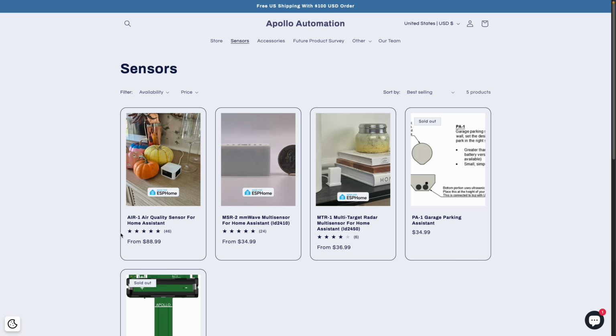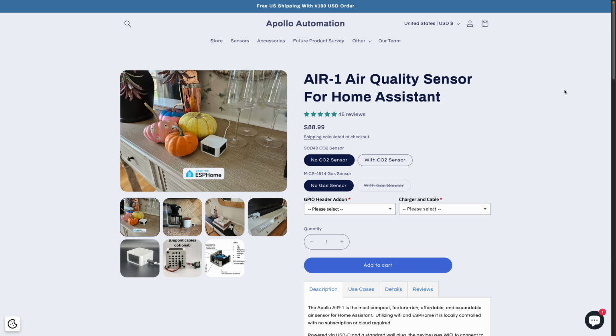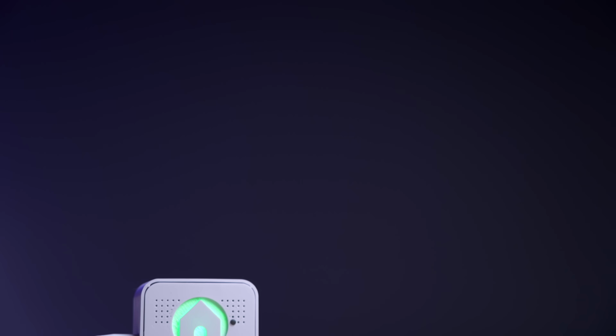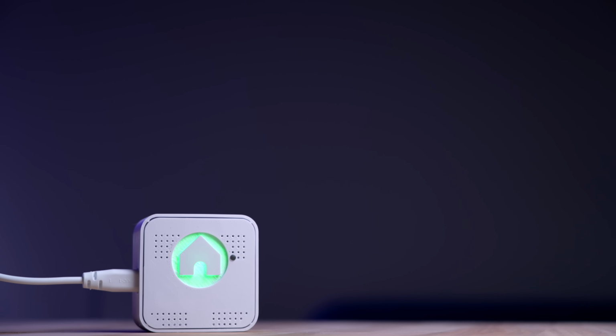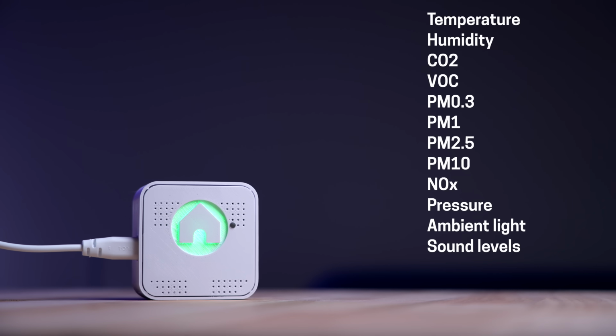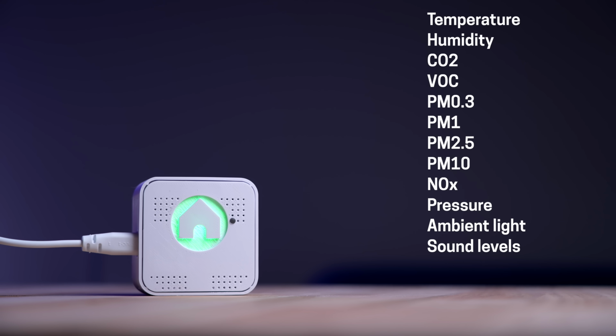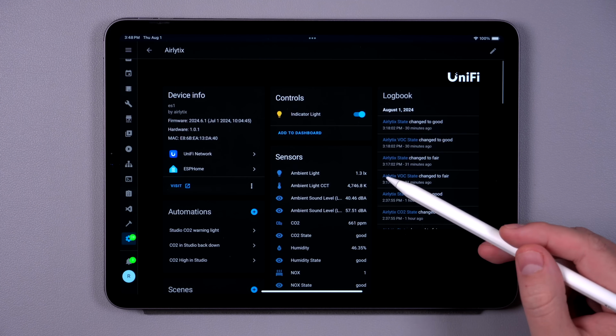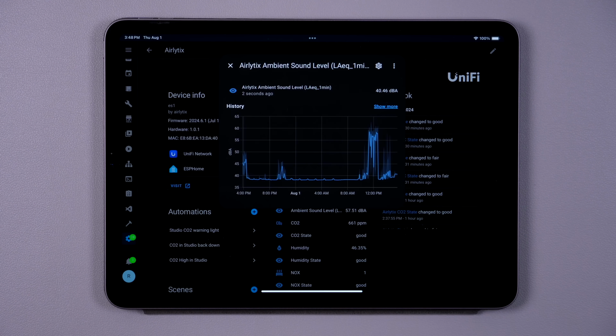Apollo also makes more air quality sensors that are supposed to be pretty good too. You might have heard of people building their own air quality sensors and adding tons of features. Well, imagine that, but you can skip the hassle and just buy it. That's the Airalytics ES1. This is packed to the brim with sensors, and it can even sense nitrous oxide dioxide, plus it can detect sound. I'm really impressed with how well this works, and I hope this small company is able to grow.